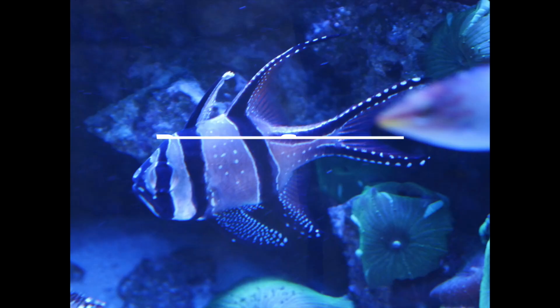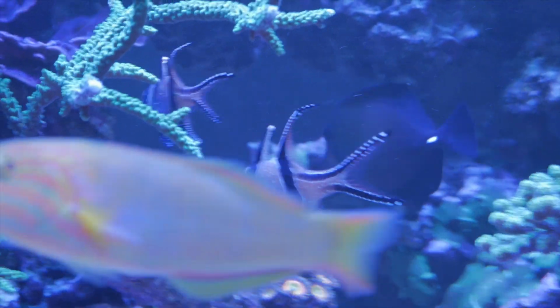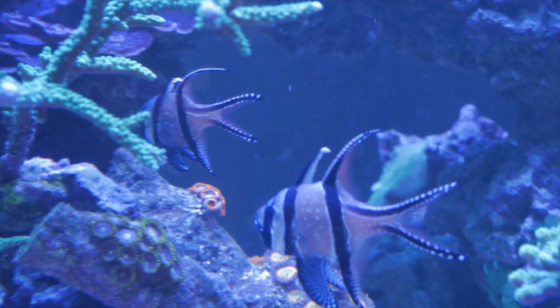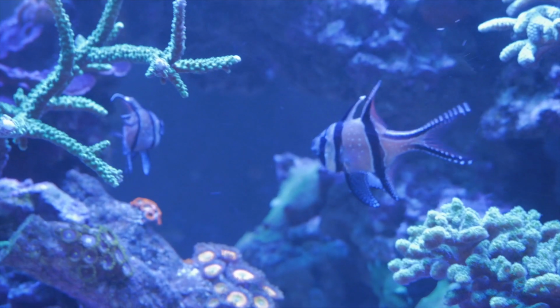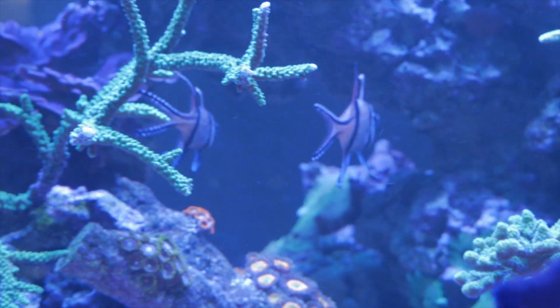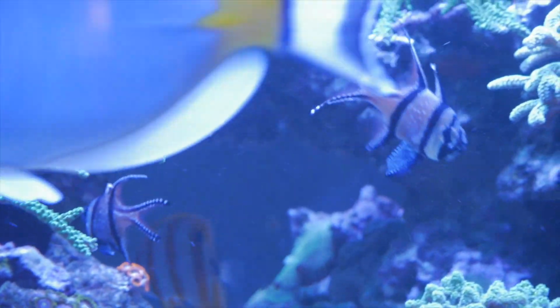We also have Cardinalfish. I went for the Emperor Cardinals, I believe they are, over the pyjamas. I personally think these look better. These guys are awesome, they just cruise around the tank, don't bother anybody. Unfortunately not quite settled enough for any offspring yet, but hopefully who knows what will happen.